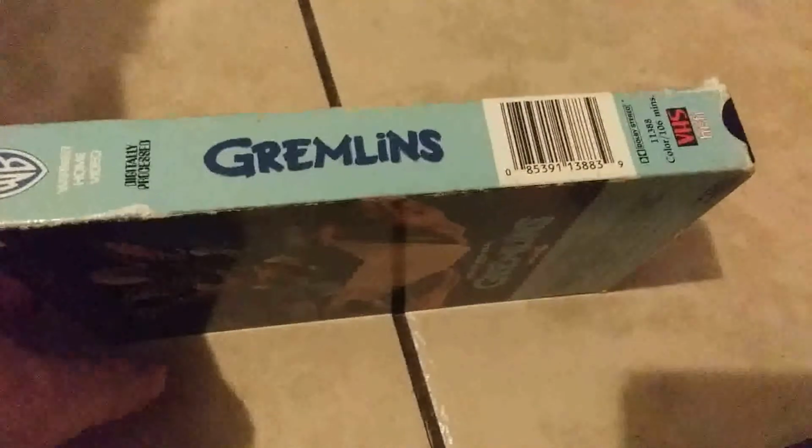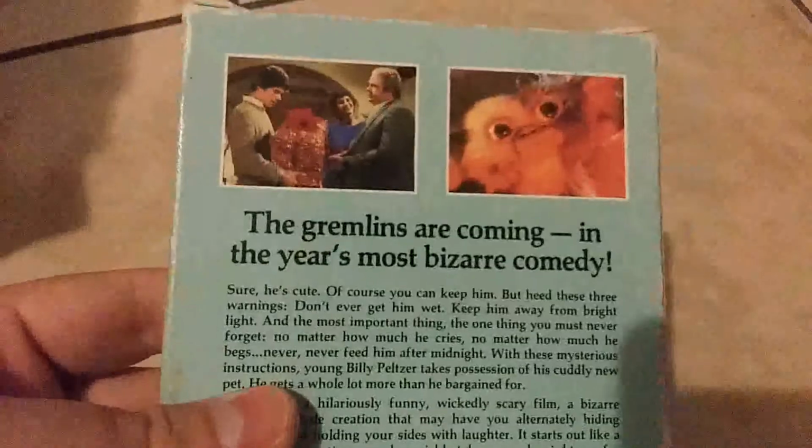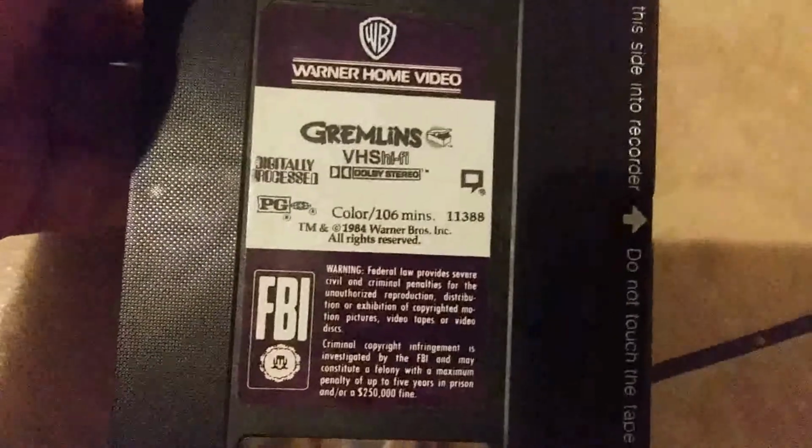'84 classic. Joe Dante. Sequel's also great. There it is. Here's the end label. And the print date on here is August 11th, 1986. Yellowish looking wheels there.